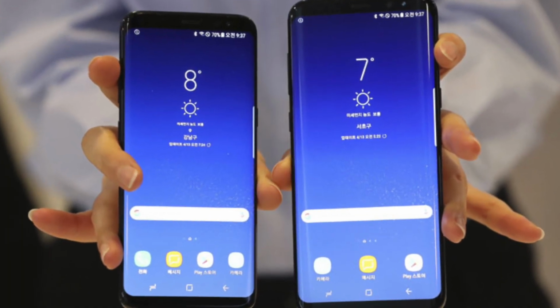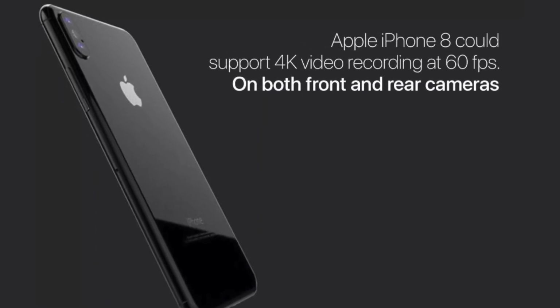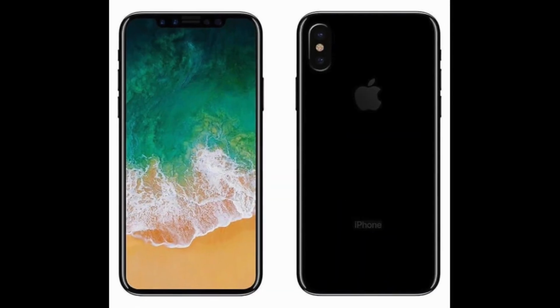Second, let's talk about the camera. The S8's camera was very good. Very good in low light, very good overall. And the iPhone 8's camera is rumored to be very good too, especially with that 4K at 60 frames a second. So Google should match that quality and add another camera to the mix, because the Note 8's gonna have a dual camera. The iPhone Edition's gonna have a dual camera.